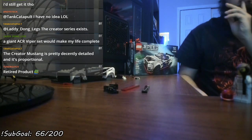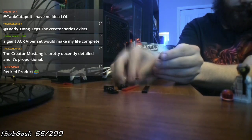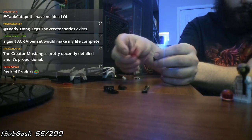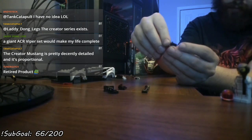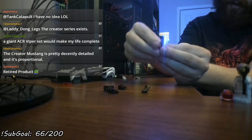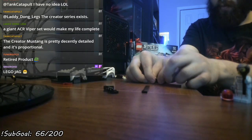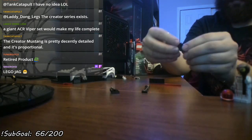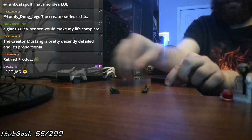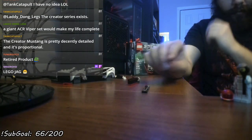Higher price. Well, time to go to eBay. Pay $200 for it. Doing this like this? Yeah, it's like that. That was a very satisfying click, by the way. Lego Jag. Isn't there a Lego Jag? Or am I dumb?